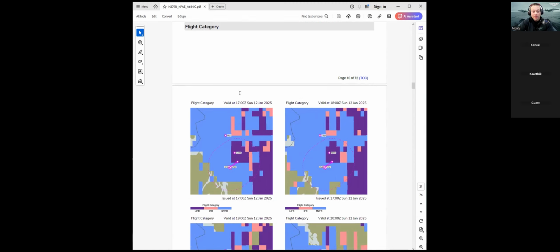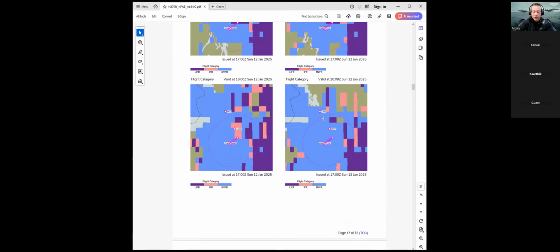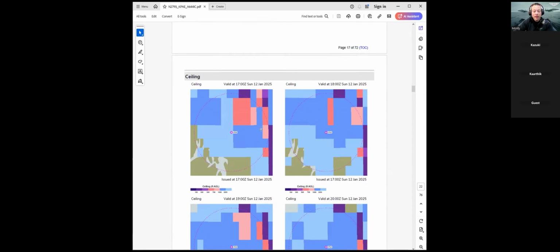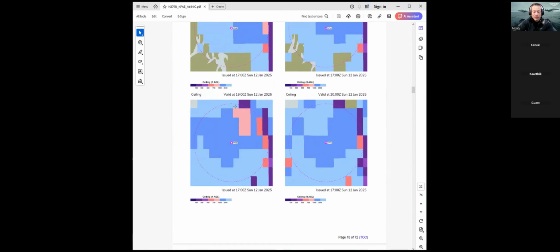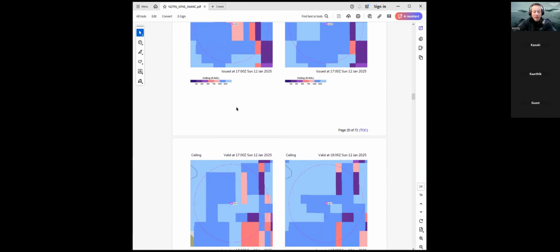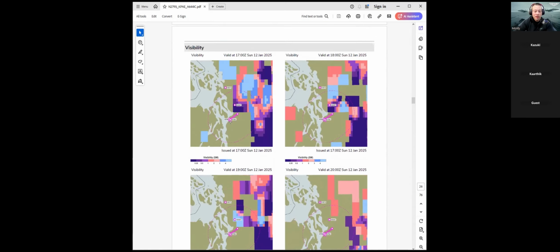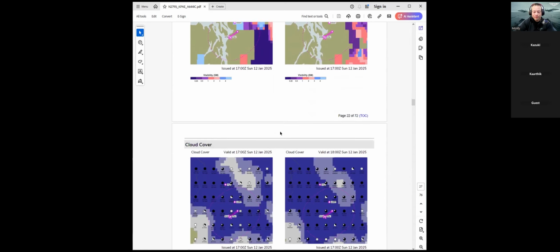All right, looks like flight category. Here's your legend. So it's marginal VFR in this area here. Marginal VFR. Marginal VFR. Ceilings will likely be 2,000 feet. And you can see, I mean, there's a bunch of these. We're not going to spend too much time on it. Visibility is going to be VFR later, so that's cool.